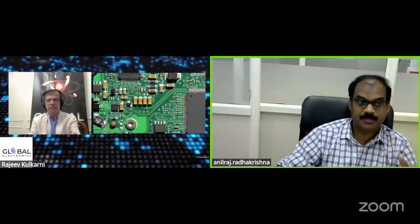Then IPC-A-610 gives the complete acceptance requirements, once the conformal coating is done, of how that can be accepted. Everything is properly defined in IPC-A-610. Then prior to the conformal coating, the cleaning needs to be done properly on the product. In that case, IPC CH-65 is the standard which needs to be referred to. Then another one is IPC-TM-650 and ASTM D3359. These are the two standards which talk about adhesion, how we can ensure the conformal coating adhesion on the board. That is properly defined in ASTM D3359 or IPC-TM-650.